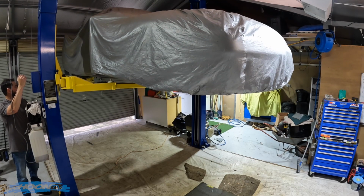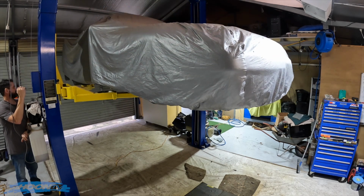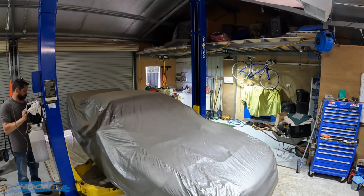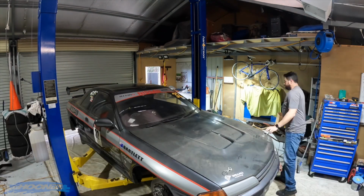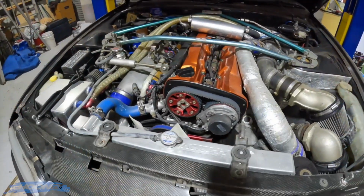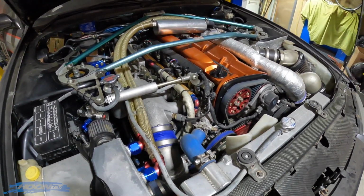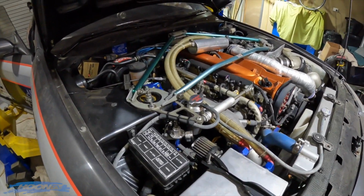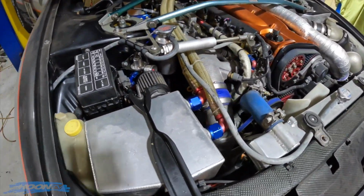Okay, for the moment of truth. Nice. Built motor, pistons, rods, factory crank, all race prepped. All the oil mods of the day, including a drain back with the overflow. You can see down in here somewhere.